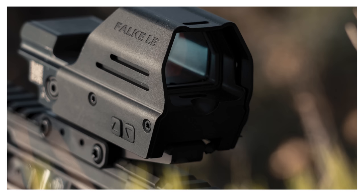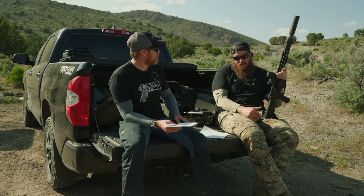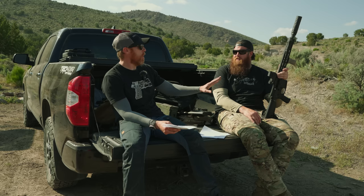I'm calling it like a Holosun 510, which is just a big, open emitter dot. But the 510 doesn't have a piece of glass in front of the dot. It's just open. But the same thing happens, which is it gets obscured. I'm not arguing that. Have I had it get obscured yet? No, I haven't. So I'm not even criticizing it for being open.